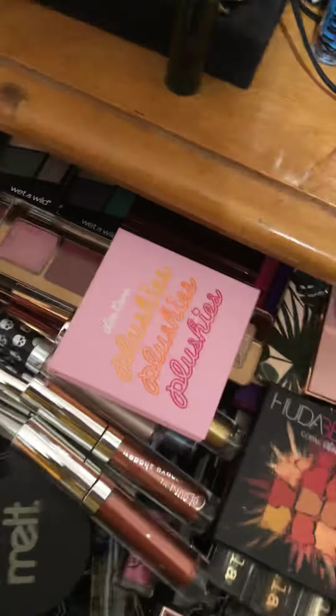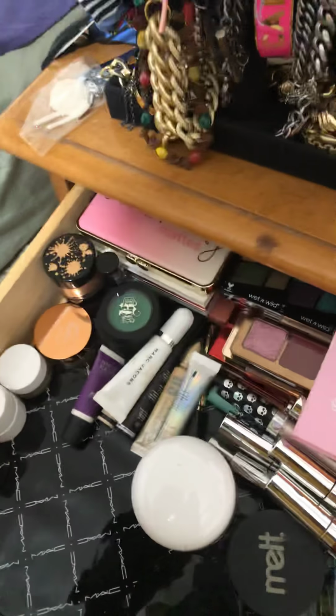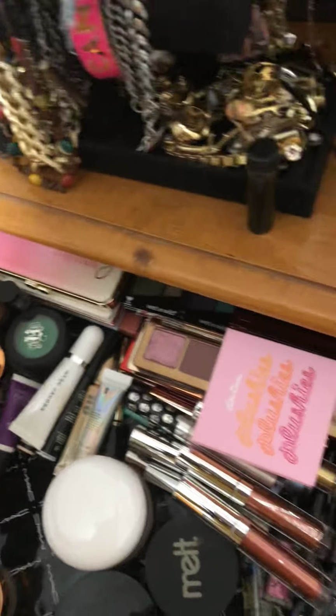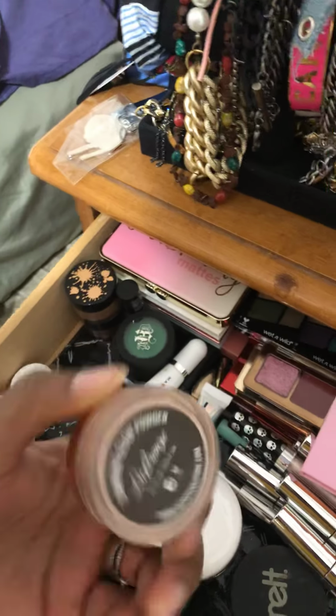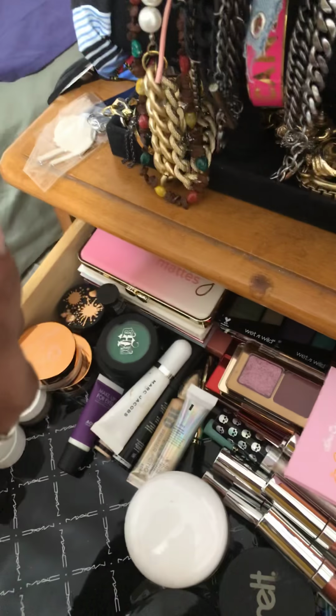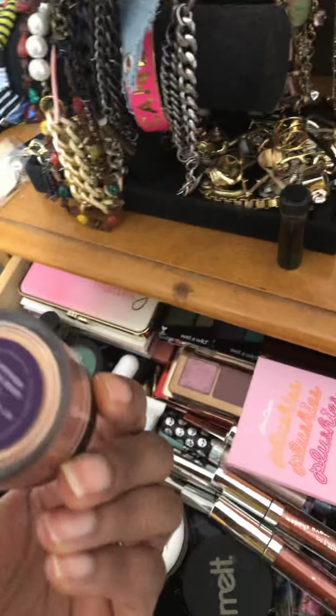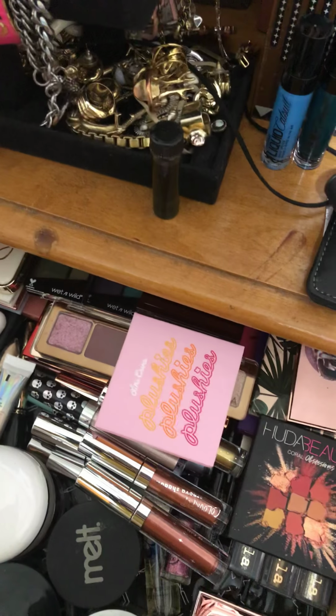Okay, so now that we've got some of this stuff out of the way, let me take this palette out of here. We can go ahead and look at these highlighters. Now, you already know I'm not getting rid of Auntie Jackie's Lil Peach or Lil Bronze, so that's not happening. We're not getting rid of Shayla's highlighters either. So I got Boomin' and Pose.